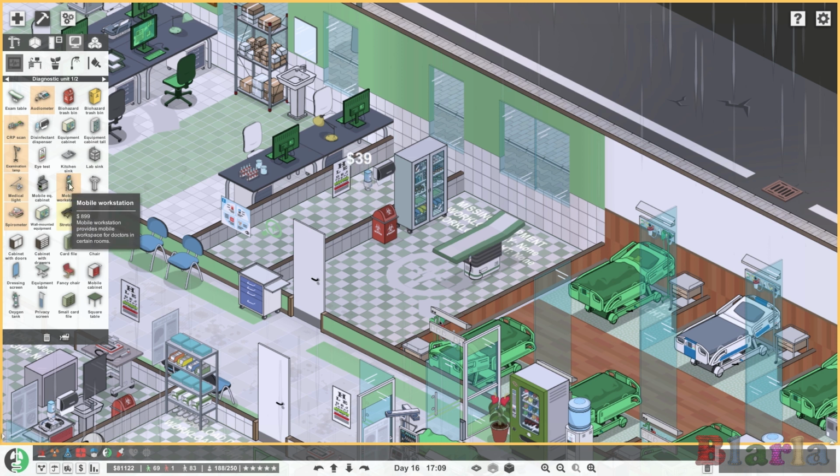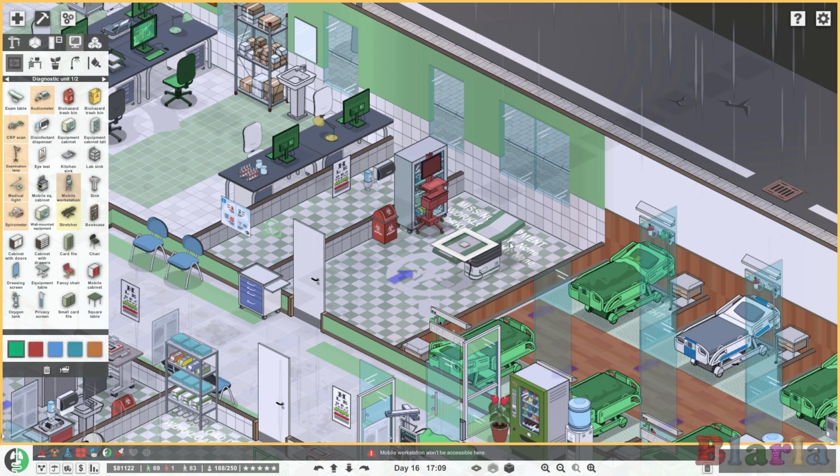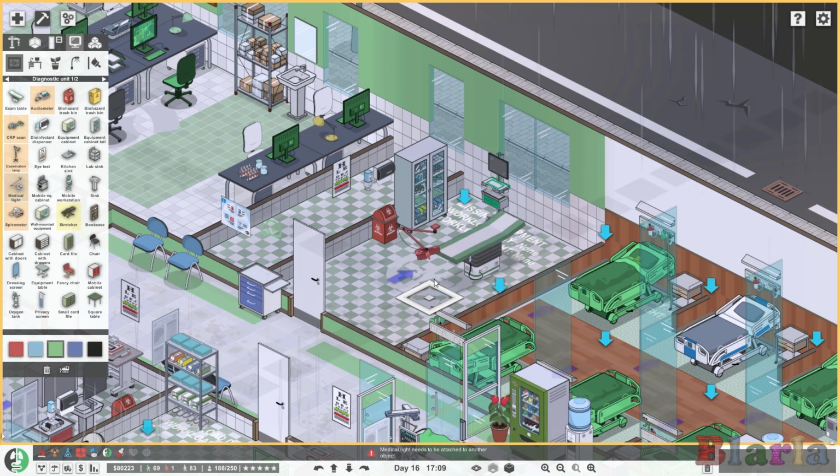Now, they actually need, look, a mobile workstation. A mobile workstation provides mobile workspace for doctors in certain rooms. So what we can notice is that a lot of these, in fact, I would say all of these items are what goes into a doctor's office. The only thing that is different here is this mobile workstation. This is what makes it a diagnostic unit, as far as I can work out. Otherwise, it seems to be exactly the same.